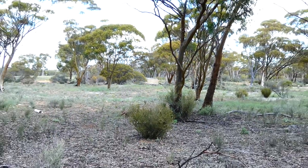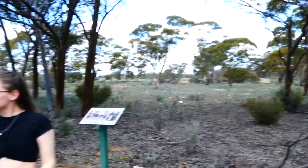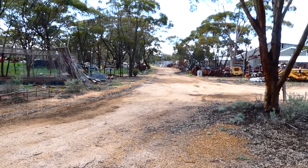Let's go take a look over that way. There's a trail sign out there. See the green post? You've got to come this way, but trees are in the way. Straight down there, there's that green post. That's the trail sign, and that's what we want to follow.